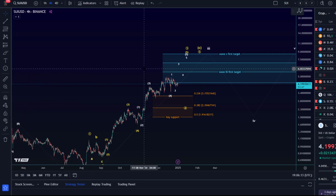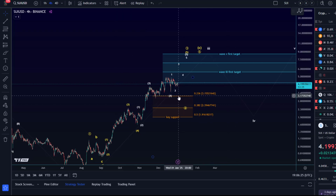I mean, not impossible to read. There are definitely structures that we can identify and add to the chart, but it definitely makes sense to be more on the side of caution here. The support area is clear. It is located still between $3.15 and $1.91. So the structure really hasn't changed at all, or the relevant parameters haven't changed. The microstructure also hasn't changed over the last week or so.